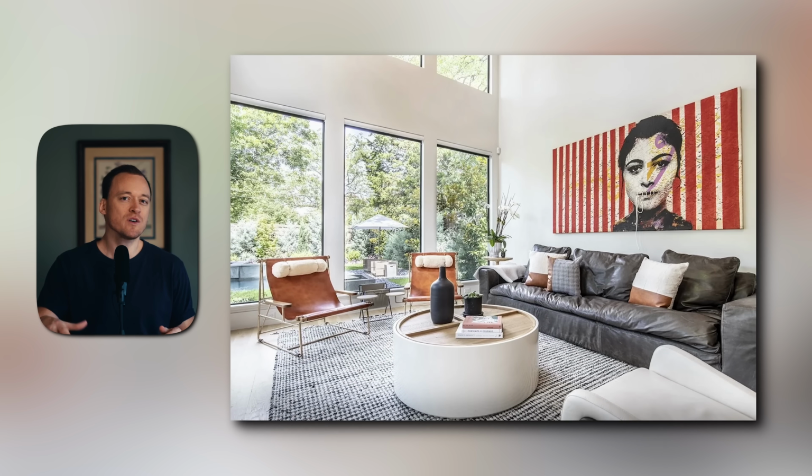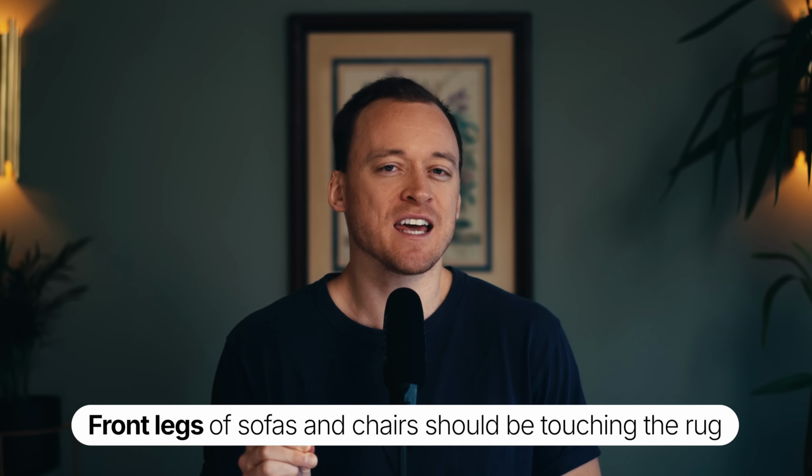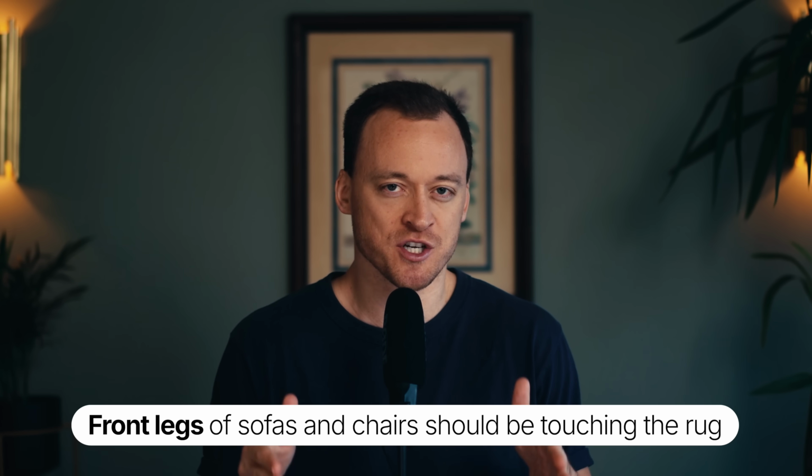And then here, the rug gives the room a bit of energy and structure at the same time. The seating area feels distinct from the surrounding space, which makes the layout feel more dynamic without relying on extra furniture or accessories. So if you want to apply this in your own home, the rule is simple. The rug should be big enough for the furniture to actually sit on it. And I'm sure you've heard this 100 times before, but you want at least the front legs of the sofa and chairs to be touching the rug.